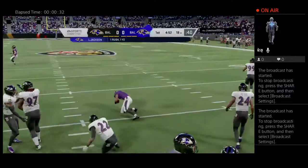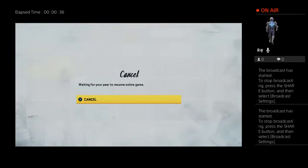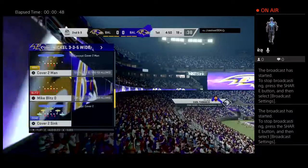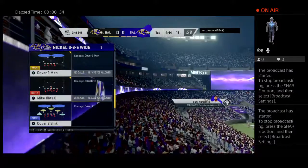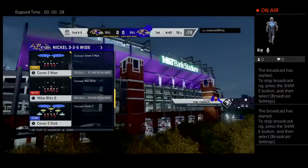Stepping up, he's going to keep it. He'll wind up. Getting a yard on the game's first play. It's second down. Good stop. Brings up 2nd and 9 at the 19-yard line.